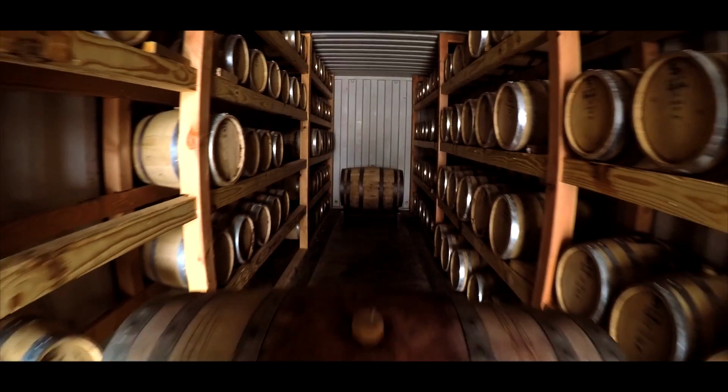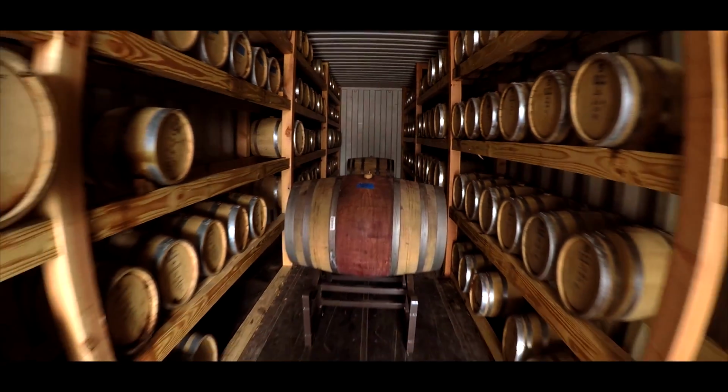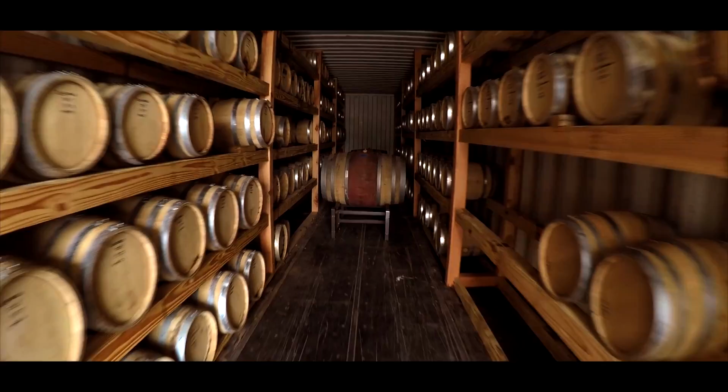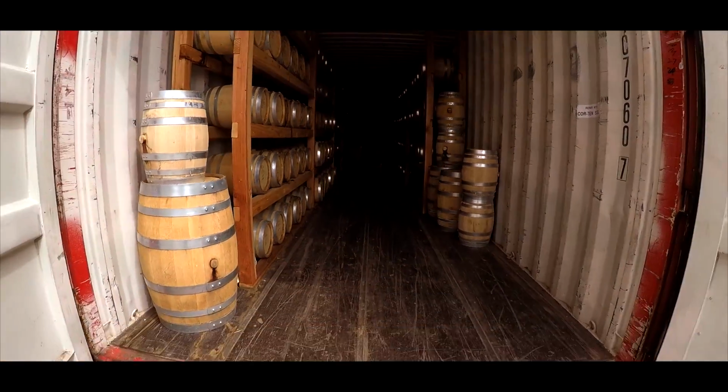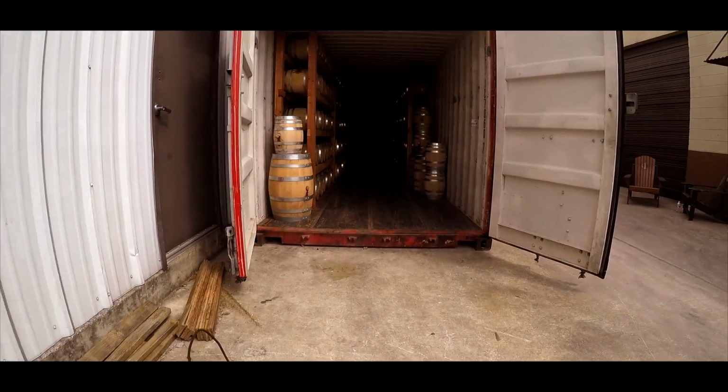We're going to take the new charred oak, we're going to fill it with that white dog, and then Mother Nature's going to take over. So we want these barrels to be outside in the elements, because they're going to pick up local flavor, and it's going to taste like Texas whiskey when it ages here, as opposed to if it ages in Kentucky, where it's going to taste like it came from Kentucky. So that's super important. We don't temperature control this, we just let it exist in the elements here in San Antonio to pick up that nice flavor.